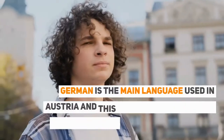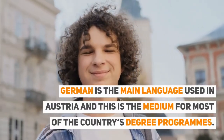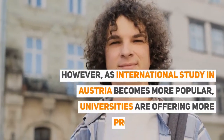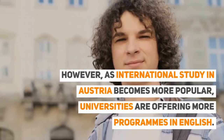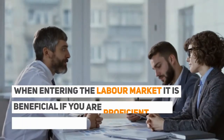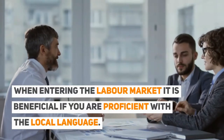German is the main language used in Austria, and this is the medium for most of the country's degree programs. However, as international study in Austria becomes more popular, universities are offering more programs in English. When entering the labor market, it is beneficial if you are proficient with the local language.